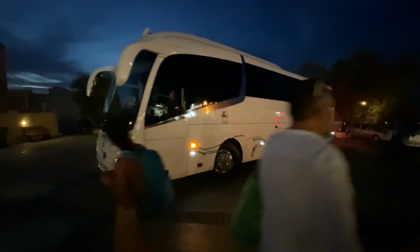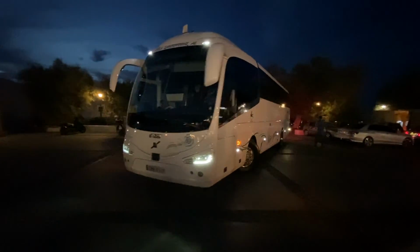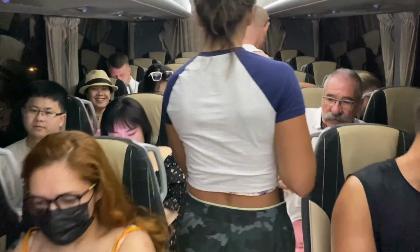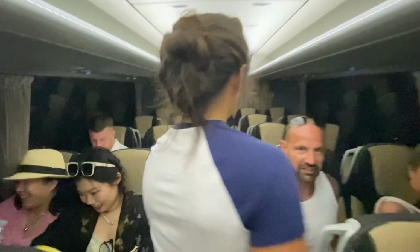Guys, we're trying to catch the local bus now, and this is what they look like. Bougie buses. We were told they're not reliable, but there seems to be a bunch of them here. Hey Sarah, how do you like your local bus? This is a super fancy local bus. And we are completely full.